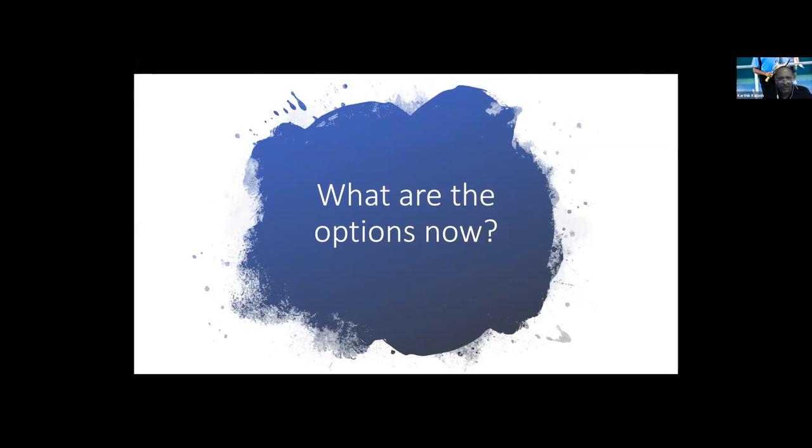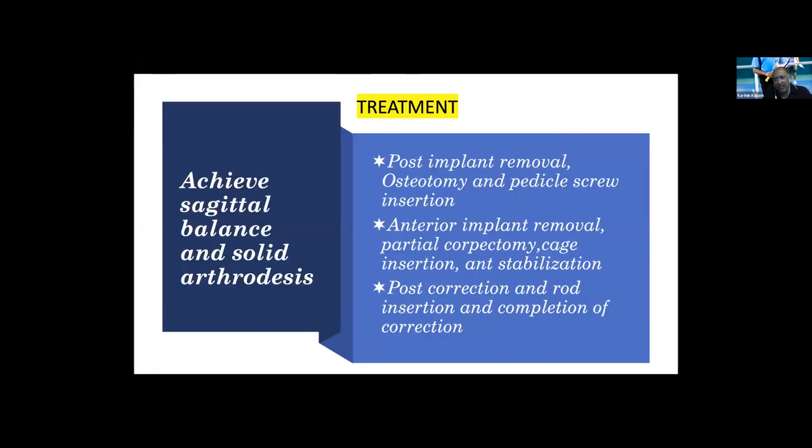Okay. So without much ado then, as Sergeant very rightly said, our aim would be to get sagittal balance, solid arthrodesis, and to revise the whole thing. So our technique was go in posterior. It's a 3-stage procedure. Go in posterior, remove the Harrington rectangle, the wires, do an osteotomy, pedicle screw insertion, and then go ahead, do an anterior.